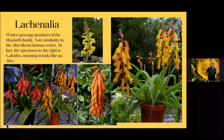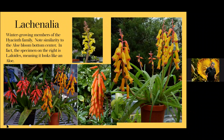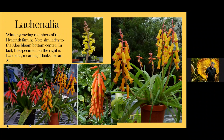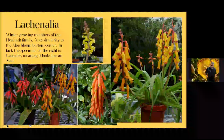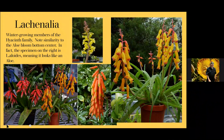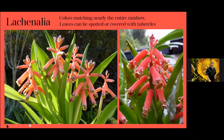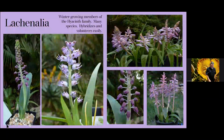Ornithogalum is another South African genus. They're pretty interesting. I've had bad luck in the ground. I have problems with snails and slugs, and these are just magnets for snails and slugs. But in pots, they'll do well. There's quite a bit of color variation. All of these are spring bloomers, anywhere from February to April. And almost every color, white to blue to purple to red to yellow.